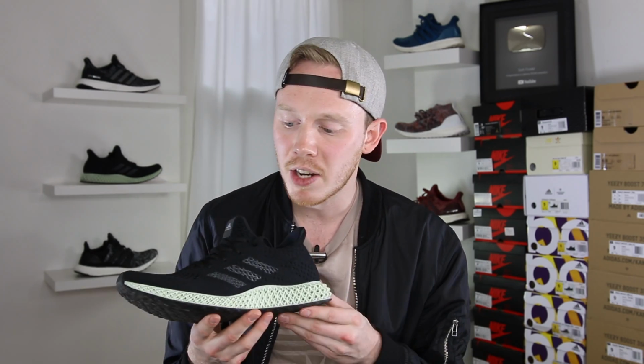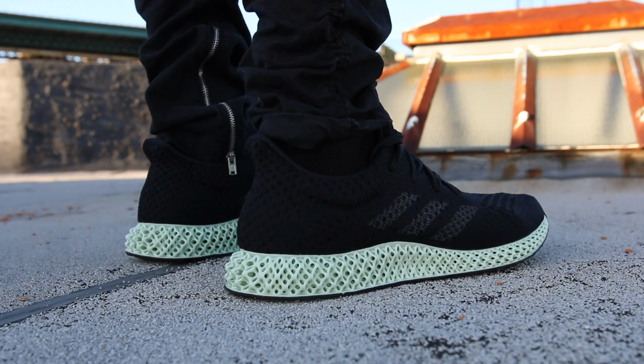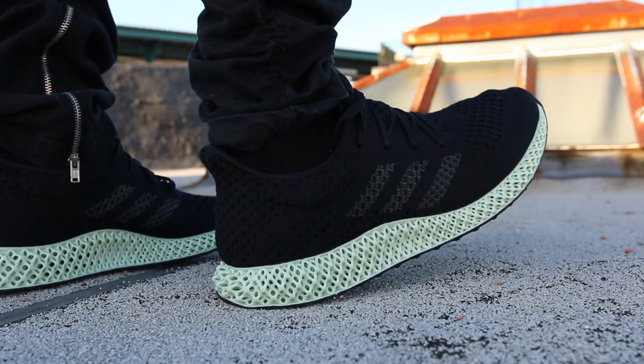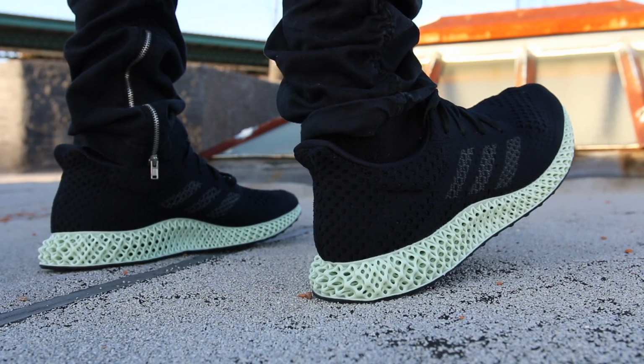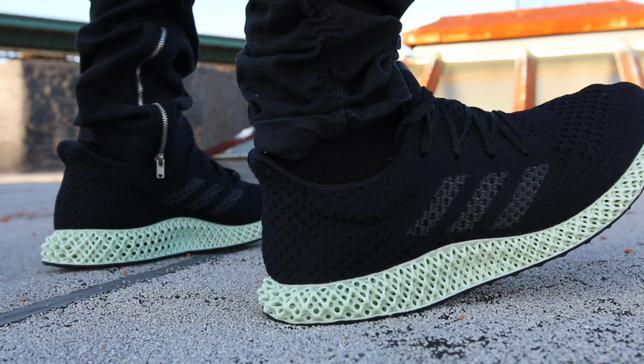But because of the extra structure and support that the 4D midsole provides, you definitely feel a lot more stable, at least on the midsole. The upper, not so much. I found that when I'm walking upstairs, there's this really interesting springiness you get from the shoe. It almost feels like you're bouncing on a trampoline. Maybe not as extreme as that, but it's definitely sort of a bouncy feeling. I thought that was really cool.